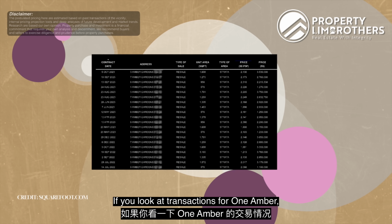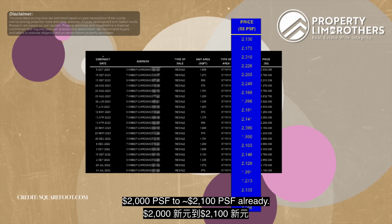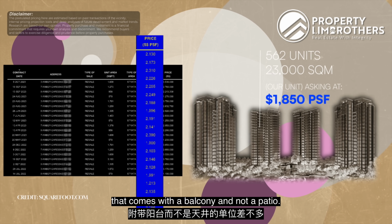If you look at transactions for One Amber, the average transactions right here is about 2,000 to 2,100 odd PSF already. This is at $1,850 per square foot. Almost quite similar to any other unit that comes with a balcony and not a patio.